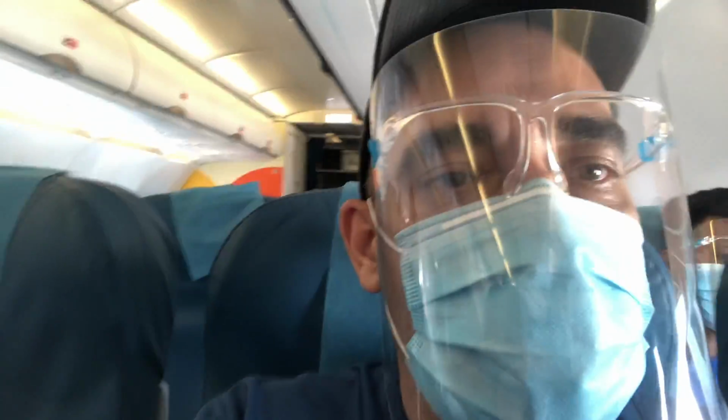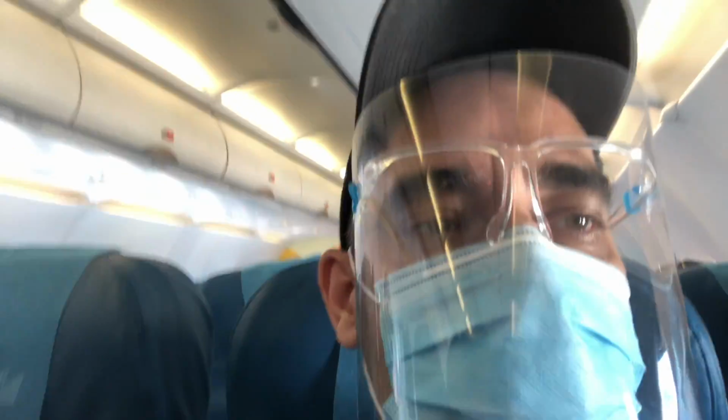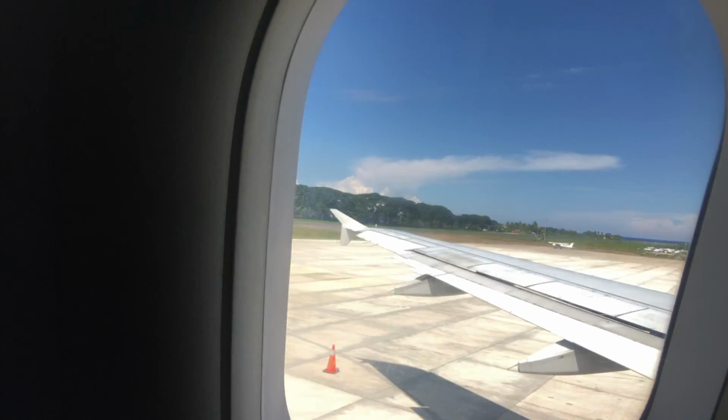All right, so we're on the plane and we're getting ready to leave Dumaguete. So here's the view outside. Here's the view inside.